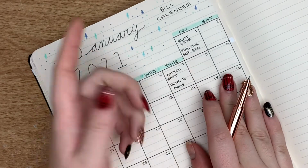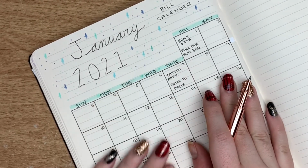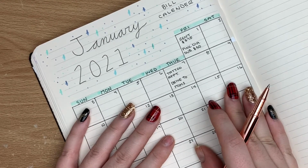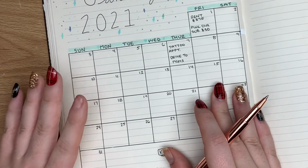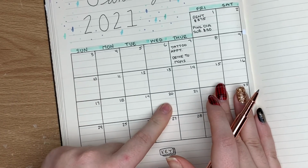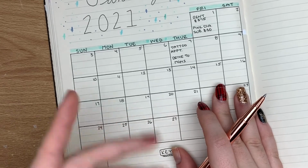Oh yeah, the 1st is obviously New Year's, but that did not cost me any money, so I'm not going to put it in. Even if there are holidays in January, if I'm not going to be spending money on it, I will not put it in my budget. So I think Inauguration Day is on the 20th, but I'm not going to be spending any money, so I'm not going to put it on there, if that makes sense.